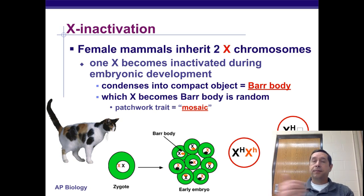Now, because humans have two X chromosomes and we only need one copy, in order to avoid overproducing the proteins on the X chromosome, in females, one of the X chromosomes becomes inactive. It becomes very, very highly condensed in something we call a bar body. But it's random which one, whether it's the X chromosome from mom or the X chromosome from dad. So if you're heterozygous for a trait, you're going to have some cells that have the dominant trait and some cells that end up with the recessive trait. And so we get what we call genetic mosaics.